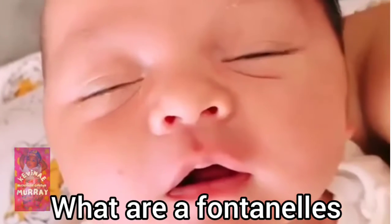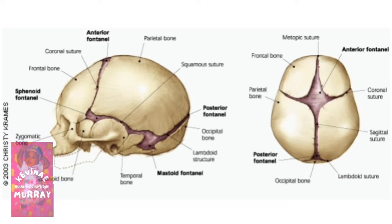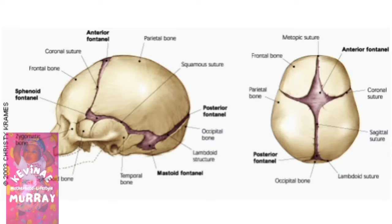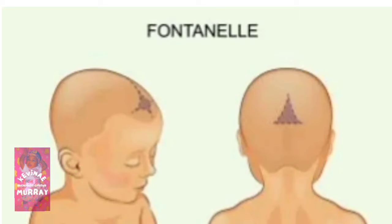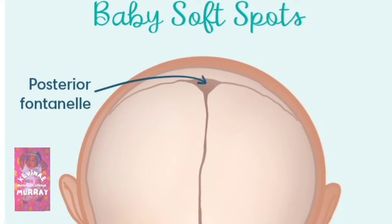What are fontanelles? Fontanelles are the membrane-covered gaps on a baby's head where bones have yet to fuse together. When your baby's skeleton starts developing, multiple bony plates make up her skull. Over time, these bones will join together into a hard shell completely surrounding her brain. Until then, you will notice the soft spot on the top of the head called the anterior fontanelle. It's not the only one. Babies have another soft spot called the posterior fontanelle towards the back of their head. This gap is smaller and it closes up much earlier.